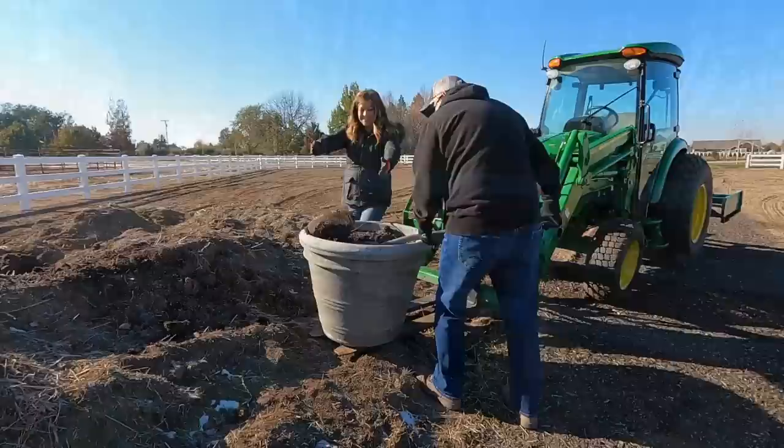I need to go grab a shovel out of the barn, and then we'll get the soil emptied. Ooh, look at that, let me help. There you go.